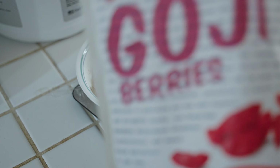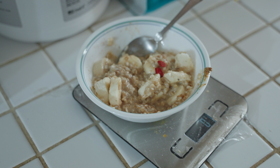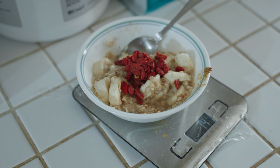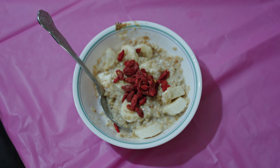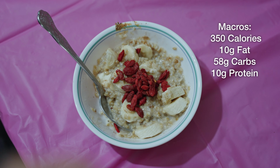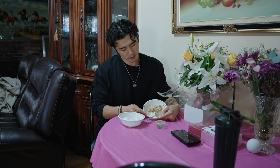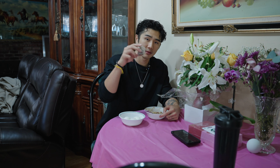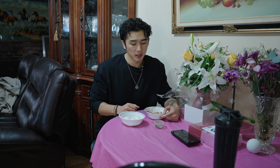The last is goji berries. So we're gonna do 14 grams worth. There you go, perfect. This is the final dish. Macros right there. All right, so onto the last bite of the oatmeal, and got 3 eggs, some salt and pepper, and here's the macros.